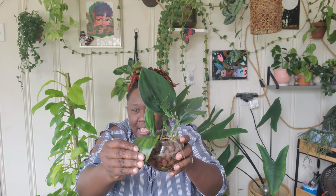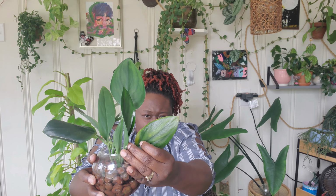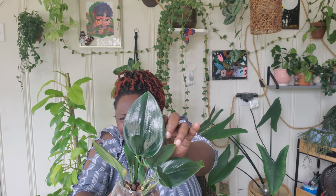I had 3 yellowing leaves on her, 2 of which I cut off. I decided to keep this one because it was only a little yellow, but the other ones were more yellow, so I just went on and cut them all. I trimmed a little bit of stuff back, and since I did that, I don't know, it just activated her in some way. Guys, this leaf just came out of nowhere, but look how beautiful and shiny it is. It's so healthy. I love it.